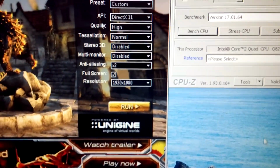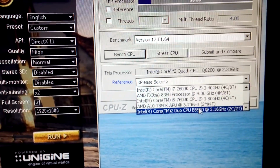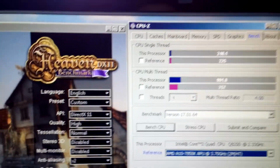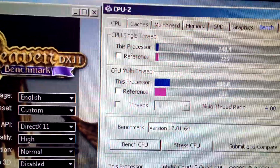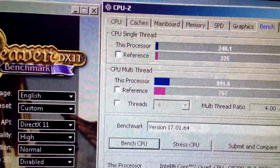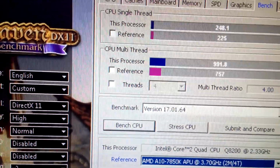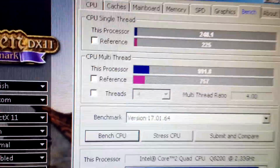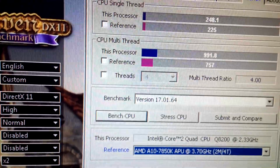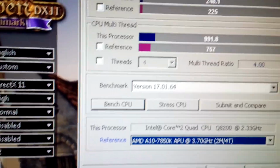And if you compare this to other processors from the list down below, let's say the APU at 3.7, we can see that the Core2Quad is actually better. We have 225 for the single core for the Athlon APU 7850K, and our Core2Quad 8200 is performing better in single core. For the multi-threaded, we have 757, and for our processor, the Core2Quad, 991.8. These are the results that I'm getting.